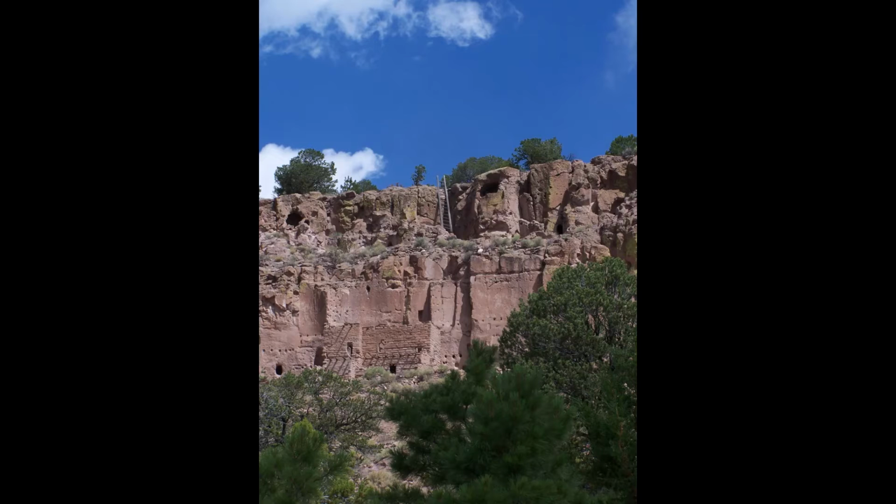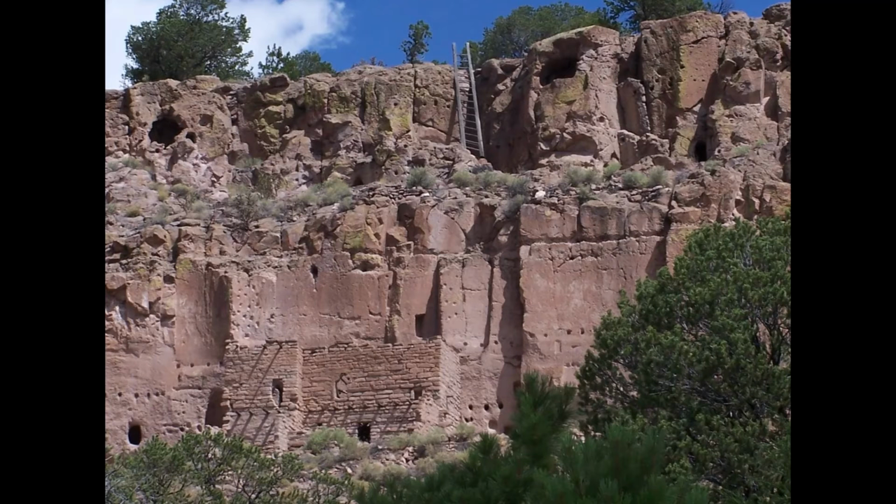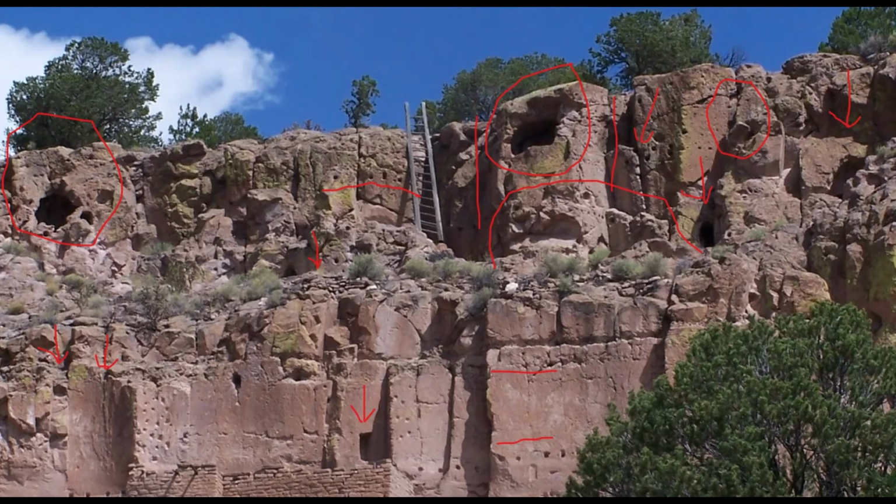This location is a stunner. I'm going on memory. It's Puye. And this is a stunning location. You could see in the foreground where there's a brick structure added to it. And it's such a wonderful, clear photograph.